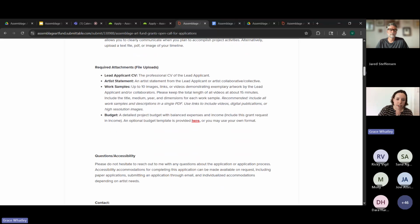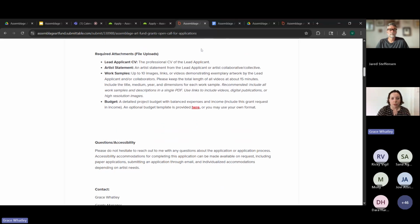And then we do have some required attachments as well. So we ask for the lead applicant's CV, an artist statement from either the lead applicant or the collaborative as a whole. And then work samples are probably one of the most important components of your application. So you can attach up to 10 images, links, or videos demonstrating exemplary work by you and your collaborators. So we do ask that you keep the total length of all videos at about 15 minutes, just to be mindful of the jury's time.